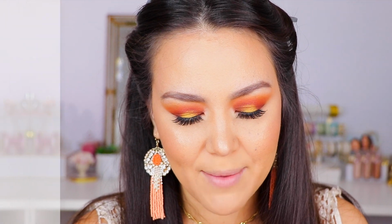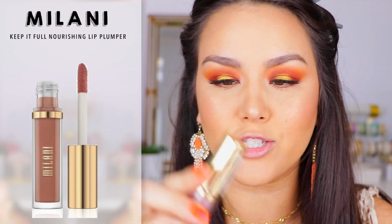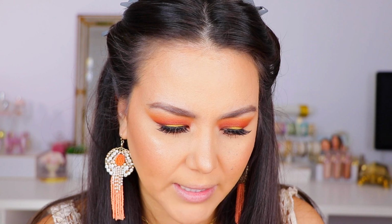The very final product that I picked up is one from Milani, which I haven't purchased anything from in a while. I saw these squeeze tube highlighters that I really want to try. If you guys have tried those out and they're good, definitely let me know down below. This is one of the Milani Keep It Full Nourishing Lip Plumpers. I got mine in the shade 8 Soft Rose. I want to say there was 7 or 8 shades, and I think this was under $8. Let's see, $7.97. So let's go ahead and give this guy a whirl.